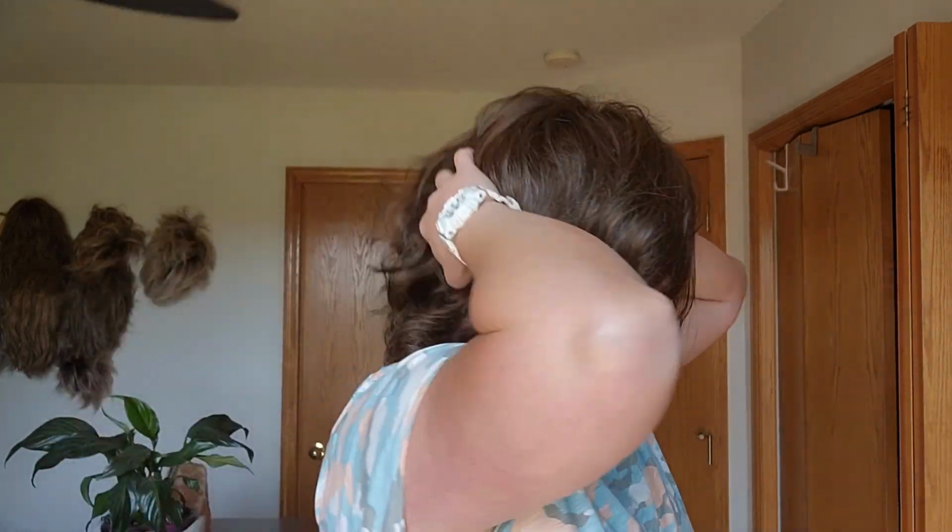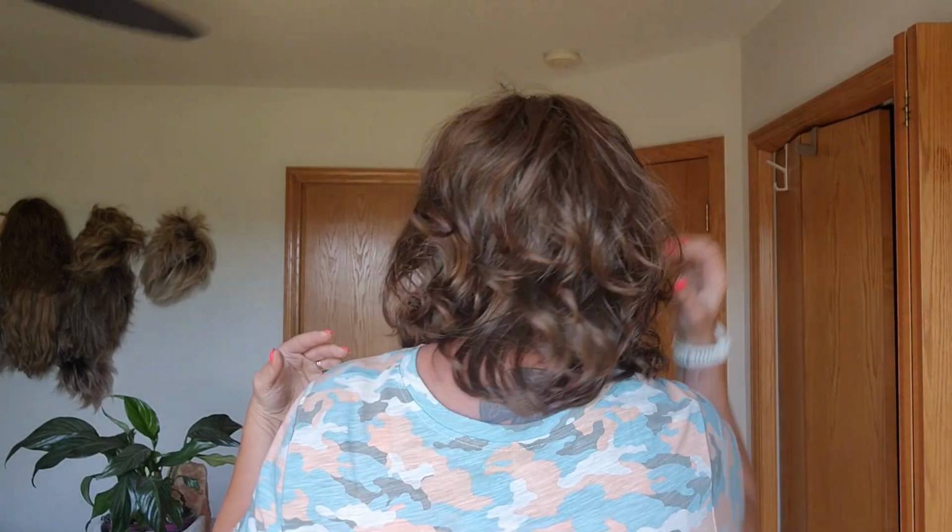This one does have some great volume. It doesn't have a ton of permatease all throughout here though. I feel some here, quite a bit here, and back here I really don't feel much. So the main volume is like this area right here. That's where you're going to sense the volume.